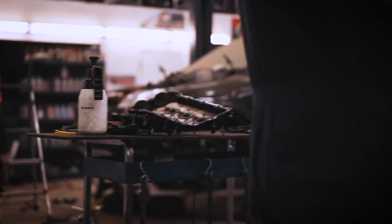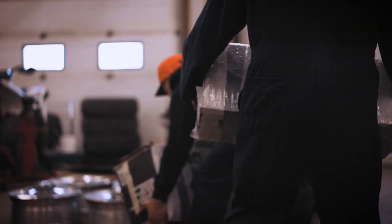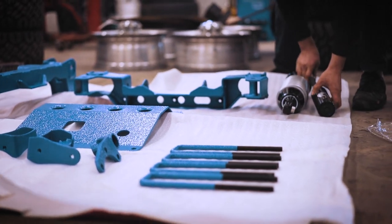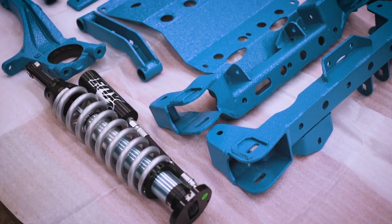Call up the guys from BDS, asking them, what do you guys have for a lift for this truck? They told us, there's nothing. We don't have anything yet. So we said, together, we're gonna figure out what we need to do.